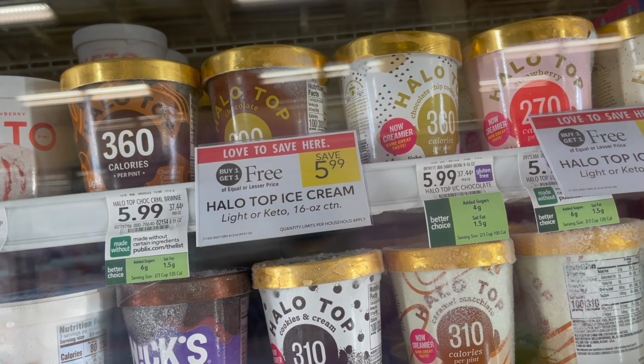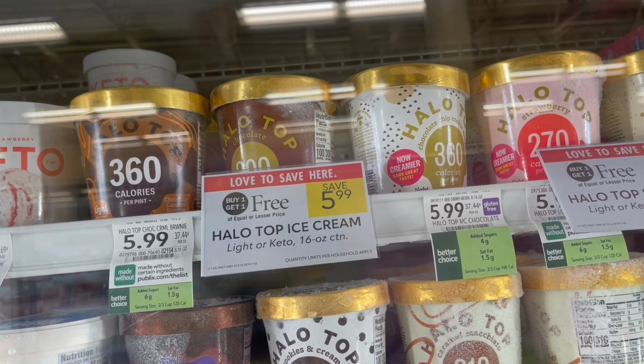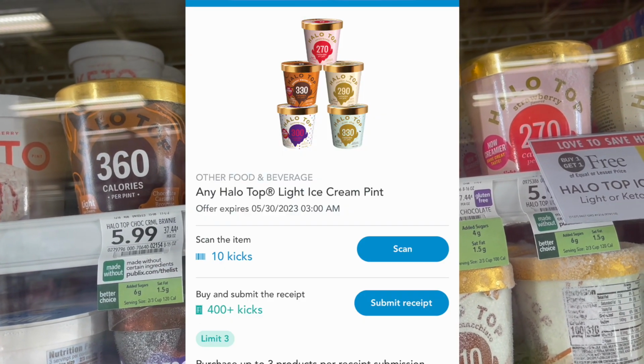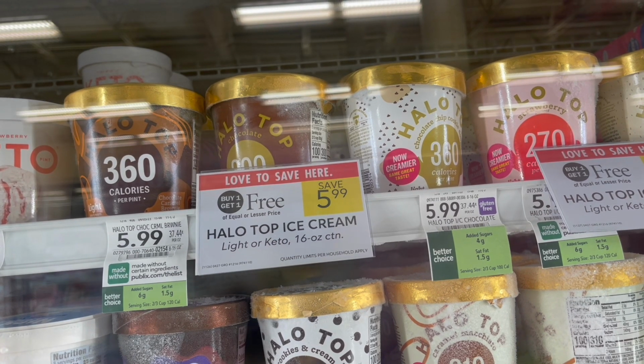Next, we have a deal on the Halo Top ice cream. So if you really enjoy this ice cream, we have a pretty decent deal with the Shopkick app. So you're going to pick up 2 of these at $5.99 on BOGO. You can submit to Shopkick for 410 kicks on each container. It is a limit of 3 per receipt. So if you are in a half BOGO area, you can actually pick up 3 and submit to Shopkick for all of them. But in a true BOGO area, you can pick up 2 at $5.99, submit to Shopkick, you'll get $3.28 back, making your final cost for 2 of these just $2.71 or $1.36 each.